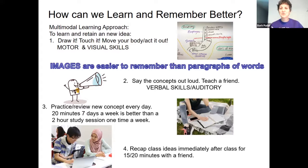And I realize some of you might not be actively taking a class right now. So how as adults do we learn or use this information I just gave you? I'll use the example of when you meet somebody. So if you meet somebody named Bob, it's good to say that person's name back to them again. So say, hey, Bob, it's really nice to meet you. So you've used that auditory skill. Shaking their hand is a motor learning skill.